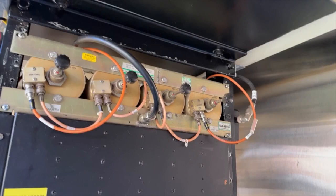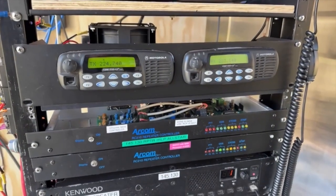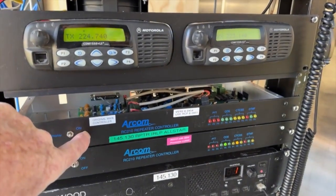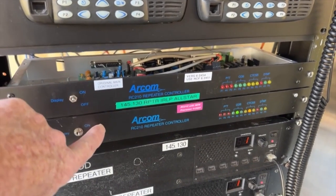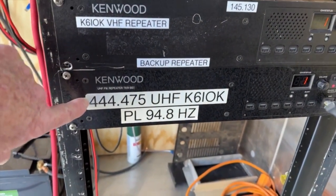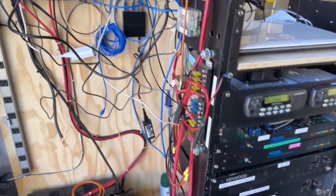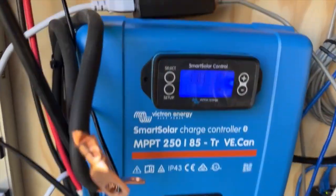That's a 220 on the top and a UHF duplexer right below that. And so again, we don't do stuff sloppy like it looks here, but it looks awful sloppy at the moment. That's a 220 repeater, those two Motorolas, and then two RCOM controllers there. We actually have 7 RCOM controllers that we are working on right now, 2 of them at the moment. The VHF repeater on 145.13, and then the 444.475 UHF repeater. We still have 2 more repeaters to add there, and the HF remote, which we've had going for years.